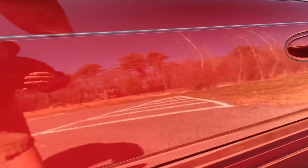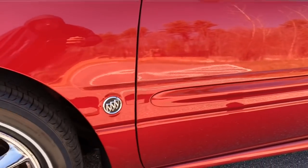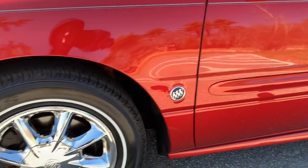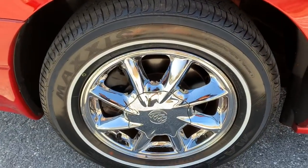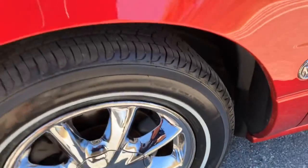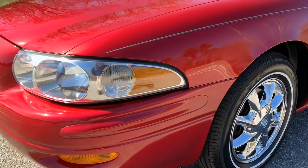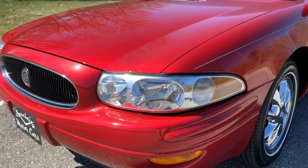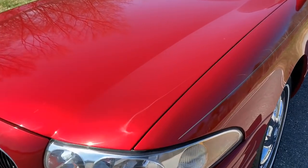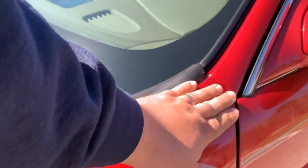Mirror is all in nice shape. Couple very, very minor chips or rub marks, we'll say, on the belt side molding there. Another nice 16-inch chrome wheel, beautiful white wall. And again, you can see just a few little spots just starting to corrode in the wheel pockets. This car was a Virginia car, so it's very rust-free. I don't know how that would happen, but it's there. In that beautiful pinstripe, very smooth. This car is absolutely beautifully smooth.